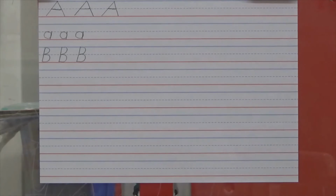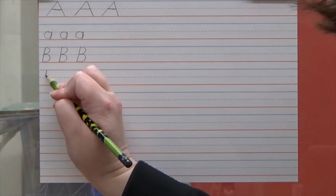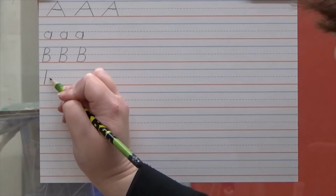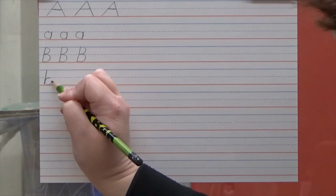Now let's do a lowercase letter B. Start at the top line, draw a line straight down to the bottom line, then make a circle next to it that's as big as the waistline and the bottom line.